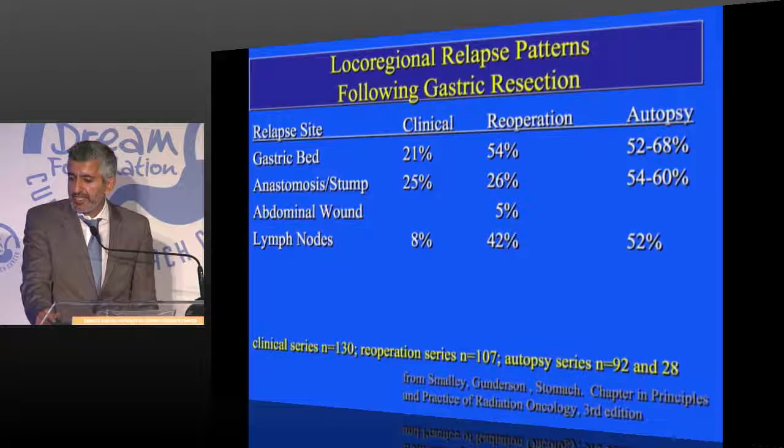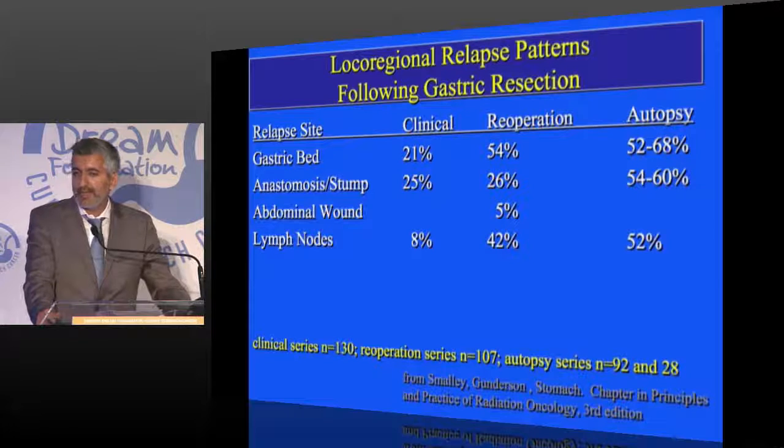If you break down the data a little bit more and look specifically at those patients who have cancer that comes back where it was originally removed, the vast majority will come back either in the gastric bed, so that's the space where the tumor was removed, at the anastomosis, so that's where the two portions of the gut are sewed back together once the stomach has been removed, or in the lymph nodes.